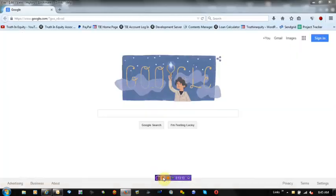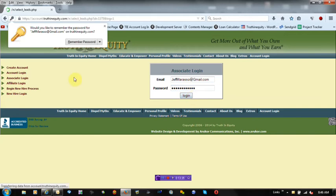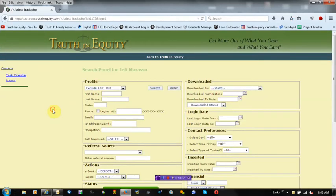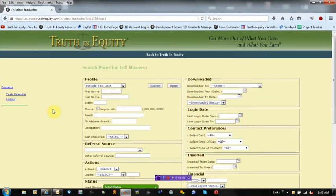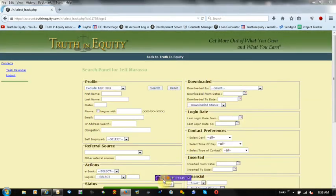So now I'm going to transition into your back office, which is your login right here. Okay, this is where you log in. So Jeff Marasso at gmail.com, Jennifer 1980. Log in. Okay, now you're logged in to your search panel. You have a lot of power from this point right here. A lot of power. This is your back office.